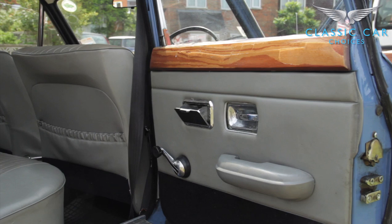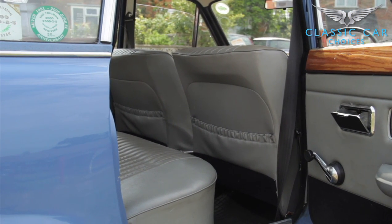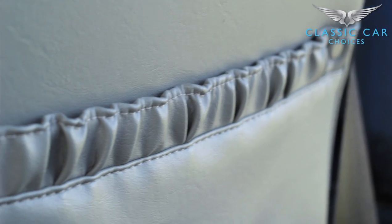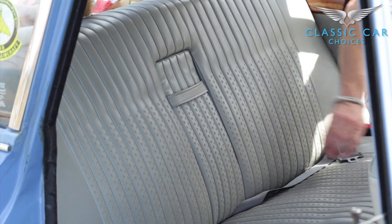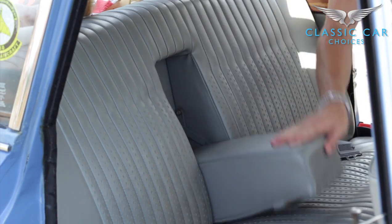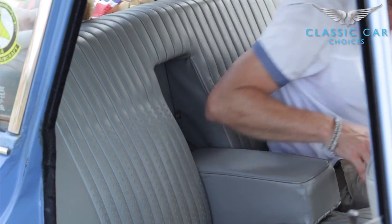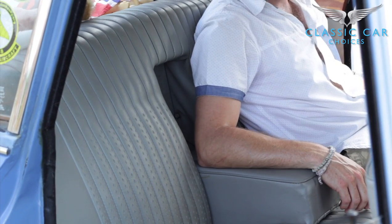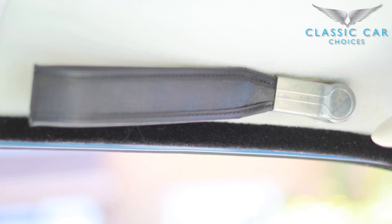Starting in the rear of the car, you'll notice the finer styling details, from wood cappings on the doors, matching trim to the pockets on the back of the front seats. It even has the item responsible for many wars, the fold-down armrest. My sister and I could fight for hours over who had more than their fair share of the armrest. Chrome came as standard, and you even got support handles.